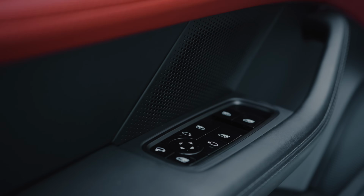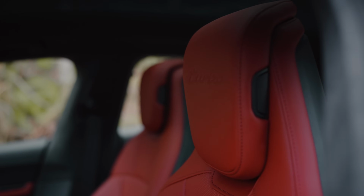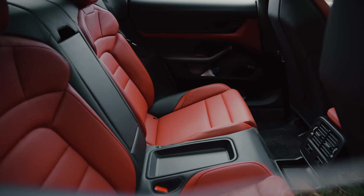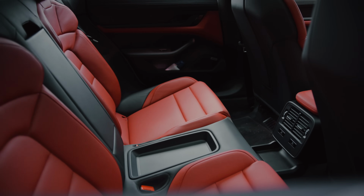Otherwise though, what you're going to expect and notice is that the quality and build of the entire interior is amazing. And in the back you do have some space as well with the option to fold the seats down, but I will say in terms of legroom, if you're a little bit taller, it may not be the most. The total size of the rear cargo is 366 liters.